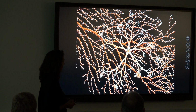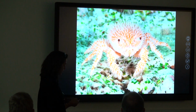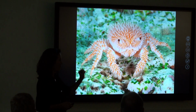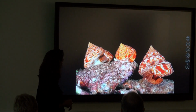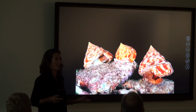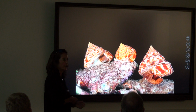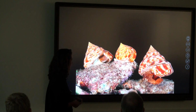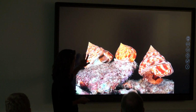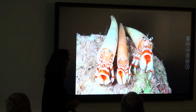And this is a Gorgonian coral with a brittle star intertwined. This is a little Acanthodromia crab. It's about the size of my thumbnail. These are slit shells. This is a living fossil. These slit shells are well known from the fossil record hundreds of millions of years ago. Only a few species exist today, and these are highly prized shells by shell collectors.